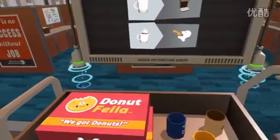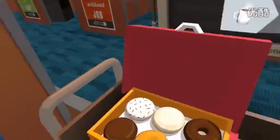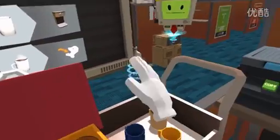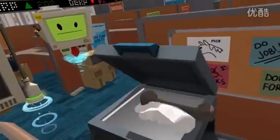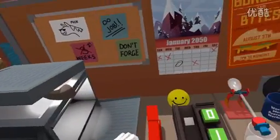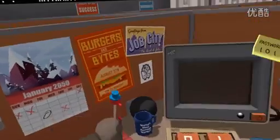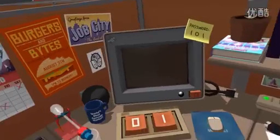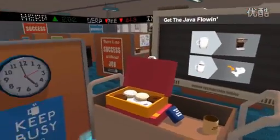So this is where the Vive really comes into its own, because I'm actually walking around my office cubicle, eating some donuts, throwing some cups at things, photocopying some phones. And this obviously looks clumsy because that's kind of the joke of the game, but it's really precise, and so if I hit this button, it feels exactly what I might be doing with my hands.